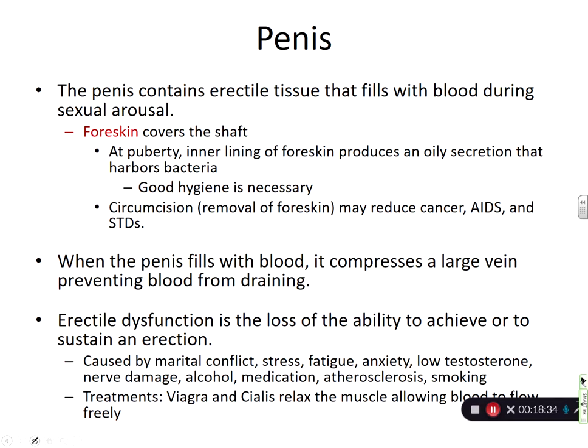So we've talked about how sperm are formed. We talked about testosterone being created also in the testes, in the interstitial cells. So I also want to mention the penis. This is erectile tissue. It'll fill with blood during arousal. And there is something called foreskin that covers the shaft and the head of the penis.